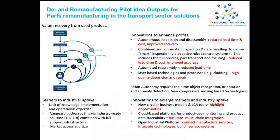So barriers to industrial uptake of new technology include a lack of knowledge of how to implement and how to operate the new technology. And the Vanguard initiative is addressing this by providing ready-to-use solutions, that is TRL 7 to TRL 8, with full support infrastructure.